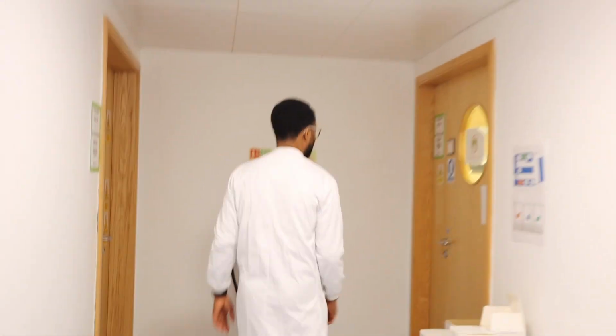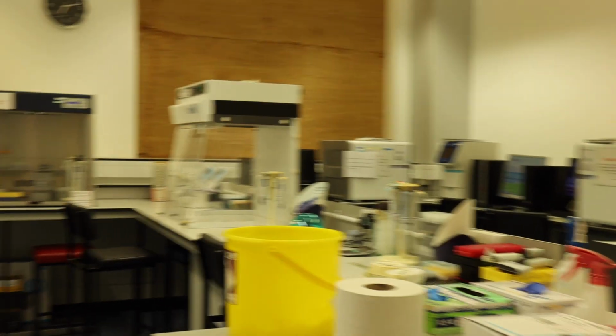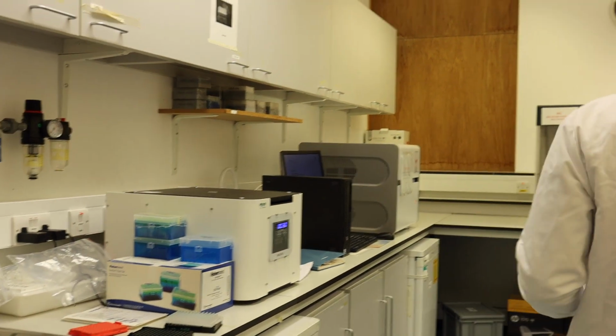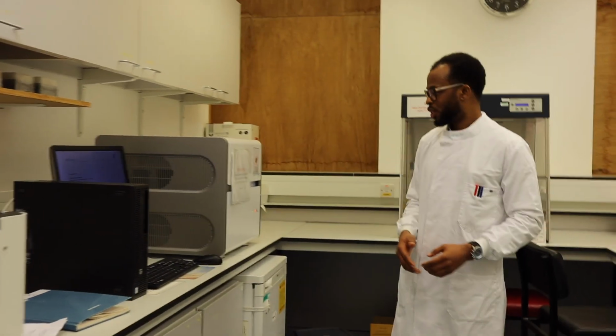And here we have state-of-the-art technology where we use qPCR machines to analyze samples for gene expression. Now come with me. So, this is a qPCR core facility where we have several machines for the analysis of gene expression.